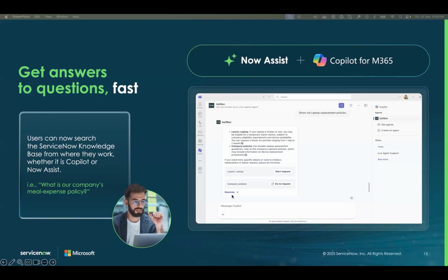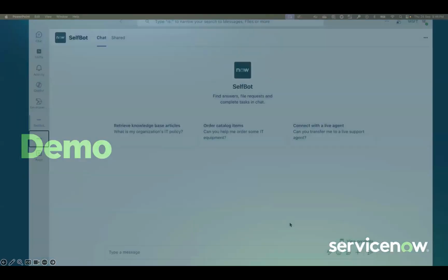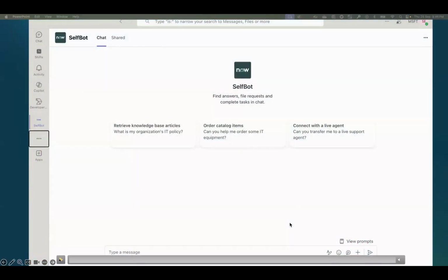And it will also show you the sources from where it gathered this information, the synthesis of this knowledge, where it got it from. If you want to read more, you can click on the sources and you'll be navigated to the KB article that you created. And if you want to see the demo of it, I just have a recorded demo.